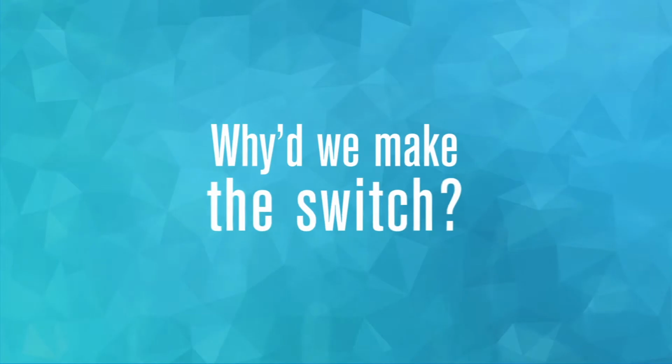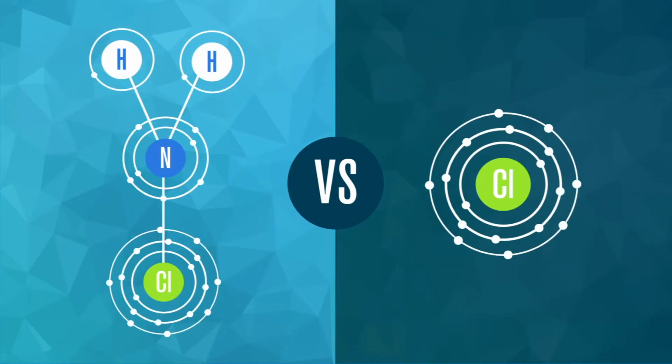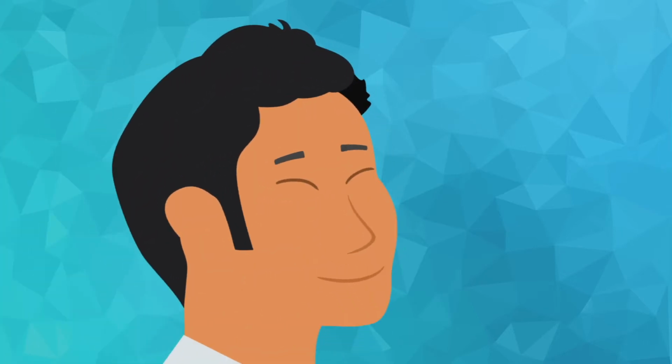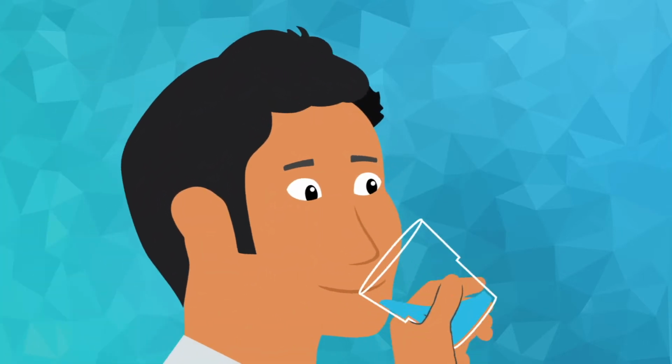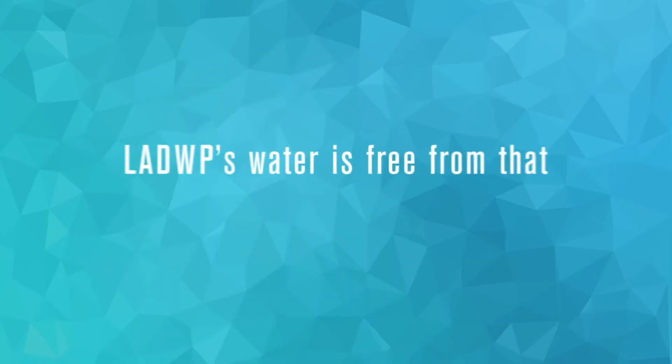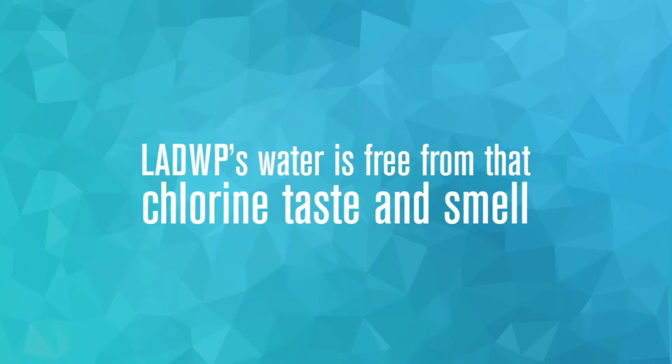Why did we make the switch? Chloramine has a few big advantages over chlorine for Los Angeles. First of all, you can't smell or taste it. You've probably had tap water in the past that smelled a bit like swimming pool water. But now LADWP's water is free from that chlorine taste and smell.